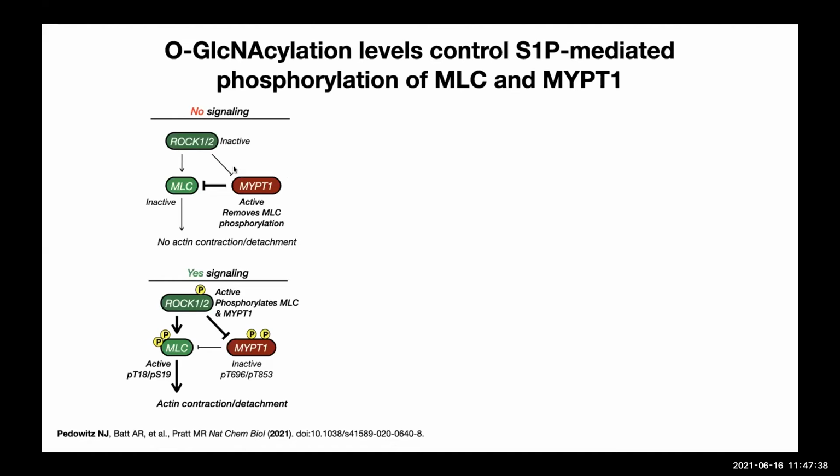MYPT1 is the phosphatase that is known to terminate this pathway. And so an active MYPT1 will dephosphorylate MLC, which allows the cell to remain flat on the plate and prevent contraction from occurring. However, what's really interesting about this pathway is that ROCK is also known to phosphorylate MYPT1. And so a phosphorylated MYPT1 is now inactive, which allows MLC to remain activated and push the cell toward contraction. So you can imagine that if ROCK is active, it's phosphorylating both MLC and MYPT1, and in both cases, that drives the cell toward contraction.